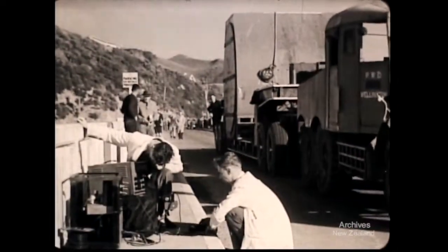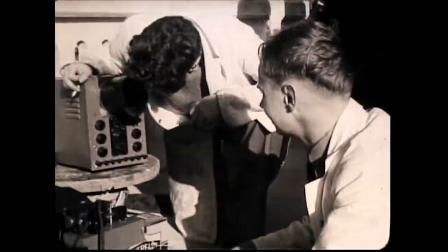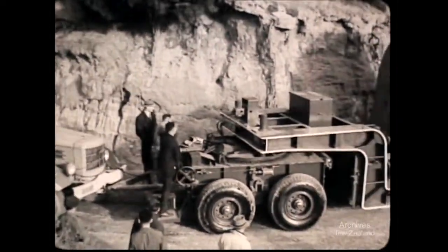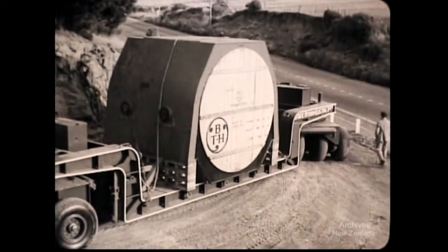At the Parramatta Bridge, scientists of the Department of Scientific and Industrial Research take the opportunity to gather some valuable information on the behaviour of the bridge under a heavy load. At Pukerua Bay, a diversion is made to avoid using an overhead railway bridge which might not stand the 76 tonnes of the stator and trailer.